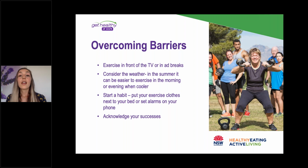And another helpful idea could be to embed activity into things that you already do. So marrying activity with the activities that you're currently doing in your daily life. So an example of this could look like doing activity during your TV breaks. Next could be working with your environment. So timing exercise with the weather. And also setting yourself up for success with powerful habits like placing your exercise clothes beside your bed. And then one of the most important of all is to acknowledge, shine light on your successes as you have them.